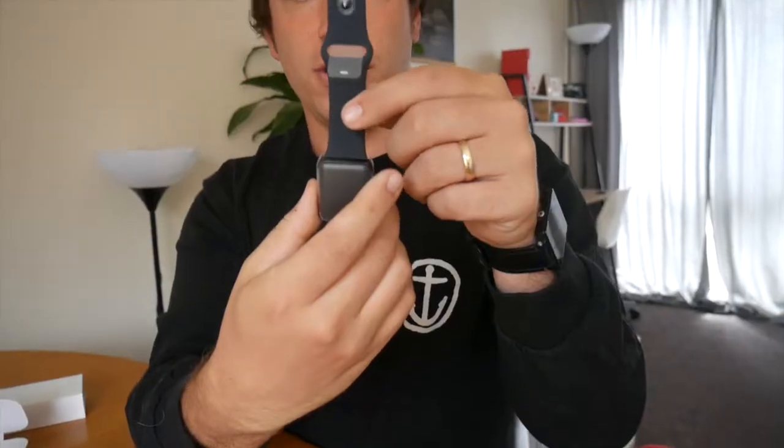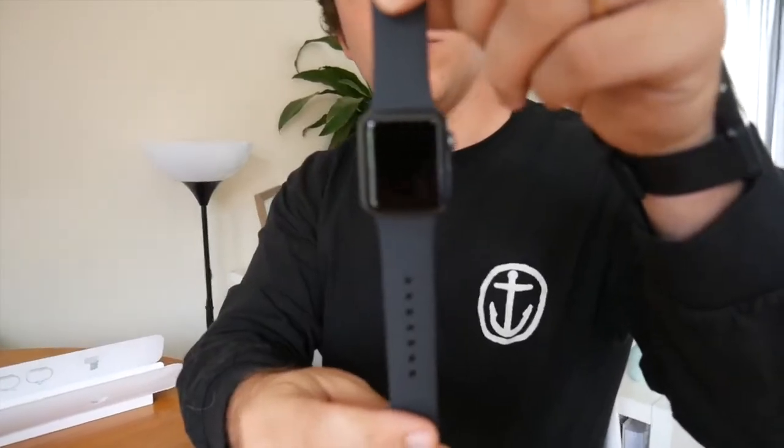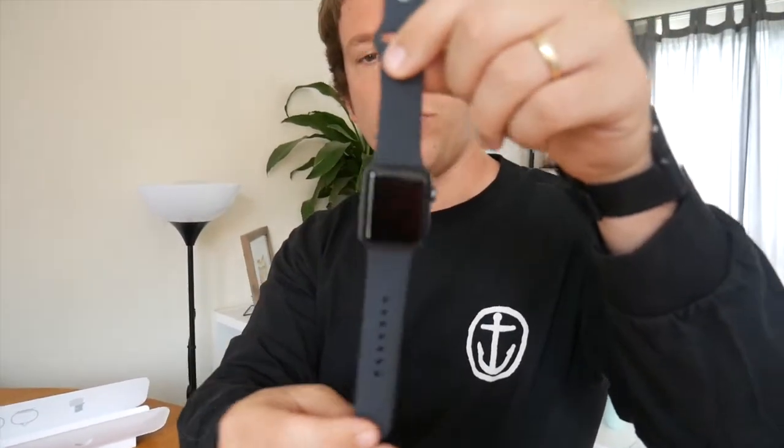I'm really good at unboxings. You're beautiful. You're beautiful. I'm singing this to her. But find someone that looks at you the way Josh looks at his new Apple Watch. Just kidding.